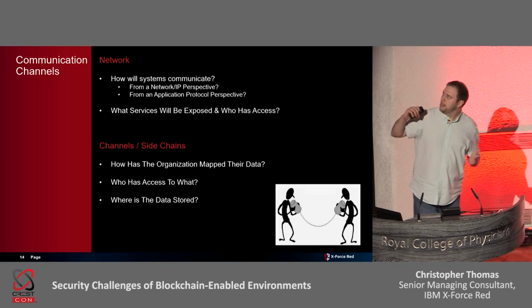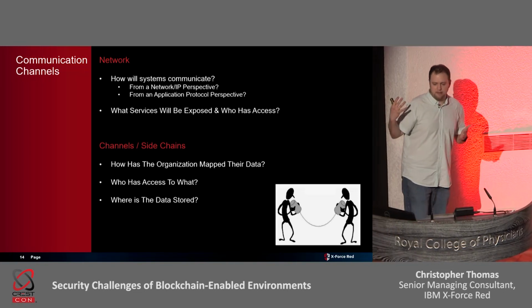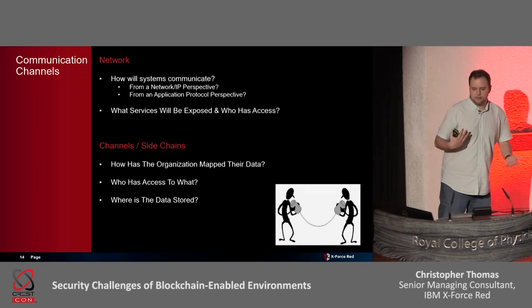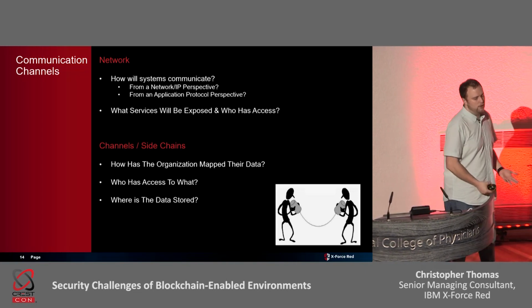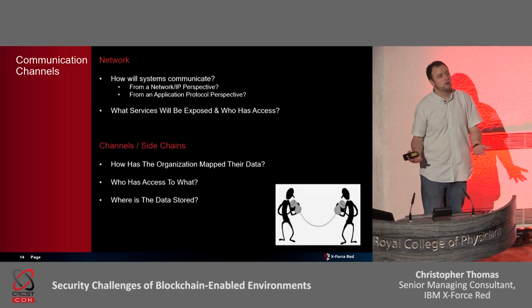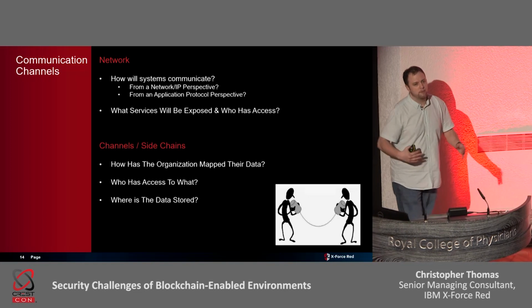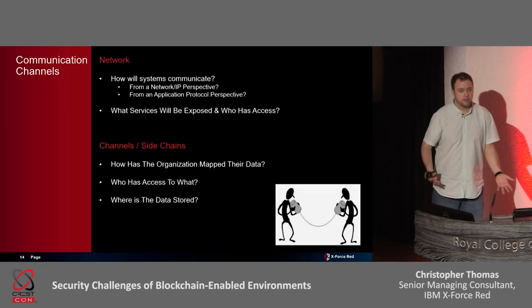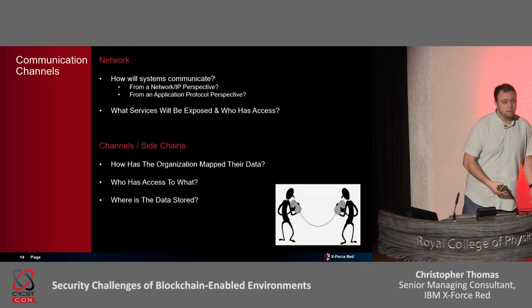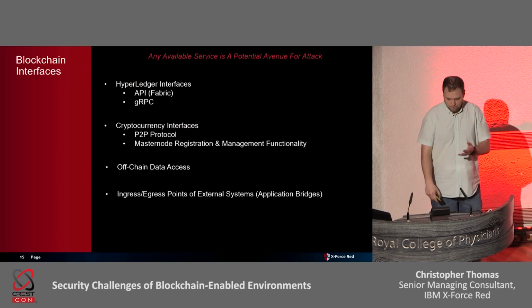Further to that, who has access to these communication channels? There are some instances where we have an administrative interface or administrative protocol. Some developers and architects have actually exposed that administrative protocol or interface to public IPs and things like that. So again, it's extremely important.